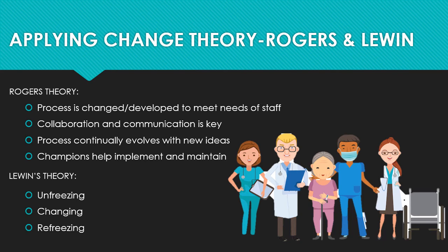Rogers' theory would come into play because as champions, we will need to identify to implement the process and get others to buy in. There are many ways to implement changes in the healthcare setting, but the ultimate goal is to provide quality, safe patient care.